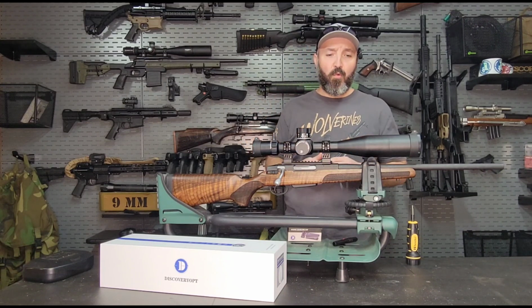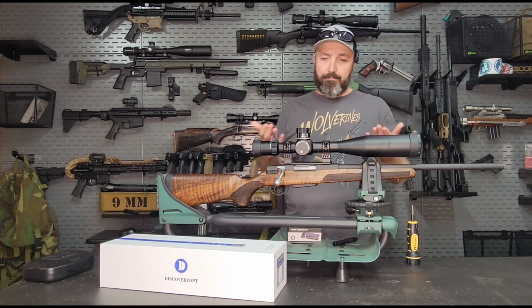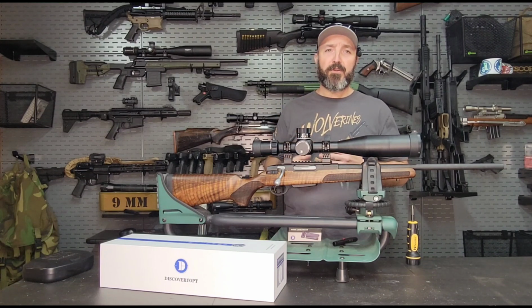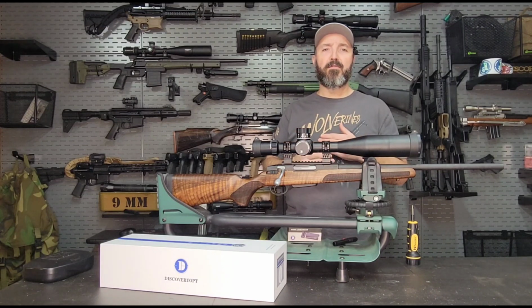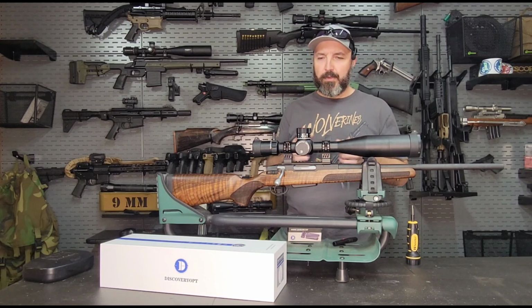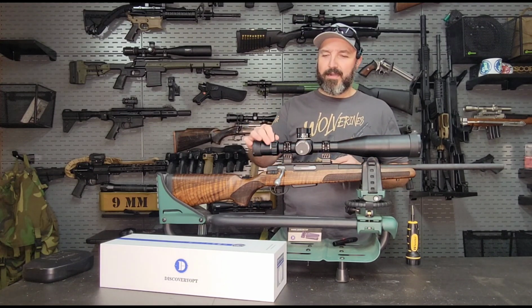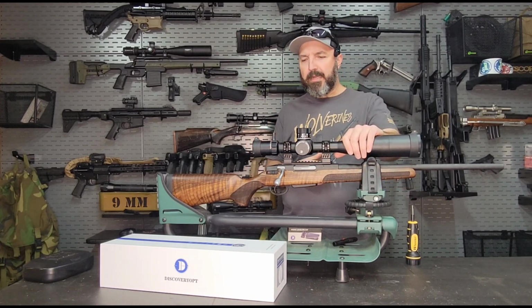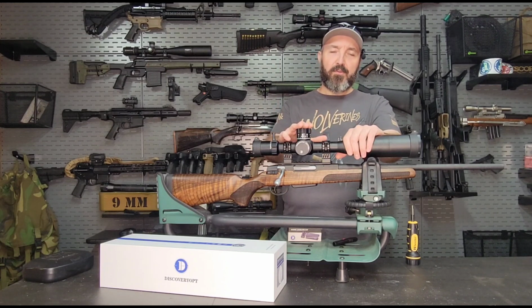Going back to the significant weight of this scope and felt recoil, obviously increasing the weight of your weapon is going to help with recoil. So if you're using it on a large caliber rifle, it's going to help you out in the long run in terms of recoil mitigation. So we'll give it a point for that one, even though it is a little heavier than a lot of scopes of its caliber.